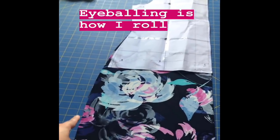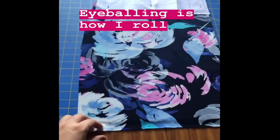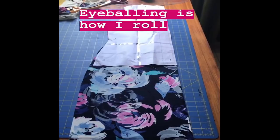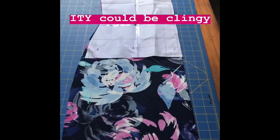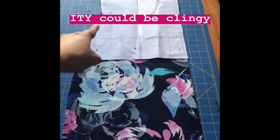I eyeball, that's what I wrote in my stories there, because I really do that. And I made it as long as the fabric would let me. I measured that it was going to hit me right above the knee where I want it to be. I really made sure to make it as wide as the fabric let me, which is 3/8 of an inch on the side. It's basically an inch and a half more ease than what I would have at mid hip. And I sort of thought that would be enough.